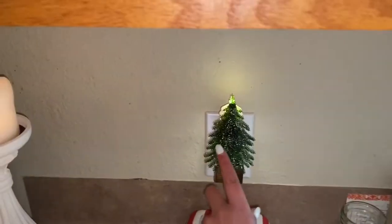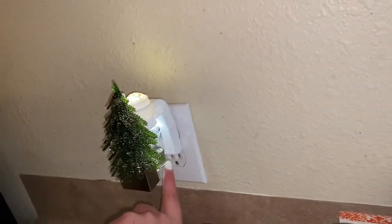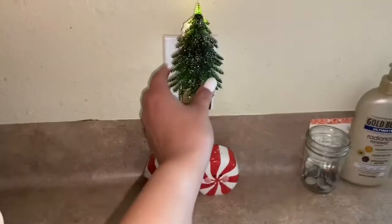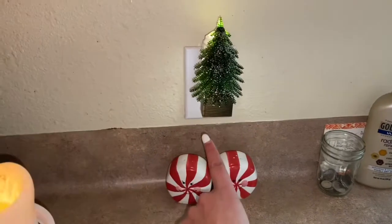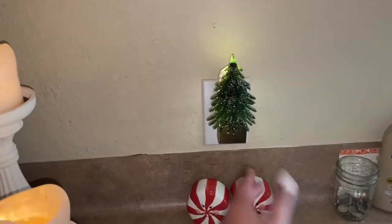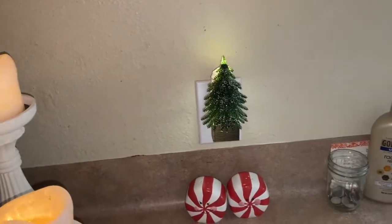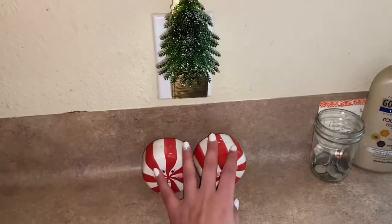This is from Bath & Body Works. I love this. I actually need to get, oh, there's still some left in here. All my other ones have run out though, but I really can't smell this one. I'm thinking about moving it to maybe a smaller room because the kitchen is kind of big. I even put one across the room in the kitchen and I still don't smell it. So I don't know.